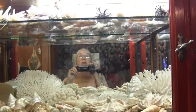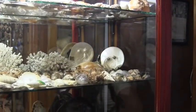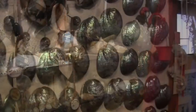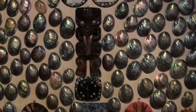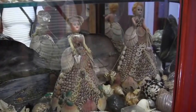Like my grandfather had quite a collection of rocks and shells and coins and other things. The whole inside here is covered with abalone shells. Oh my, look at the size of that one. Fred and Myrtle. These dolls are pretty cool.